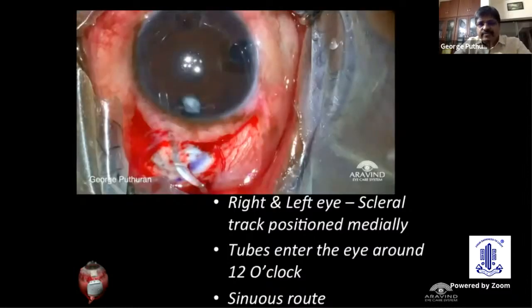We also try as much as possible to get both in the right and the left eye. We try to fashion the scleral tracts medial to the original position of the tube so that the tube enters the eye at around 12 o'clock. And the tubes entering the eye at 12 o'clock have the minimum possible contact with the upper eyelid, thus minimizing the risk of tube exposures.